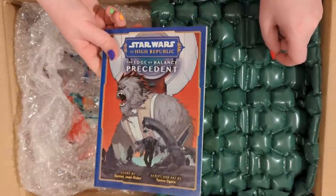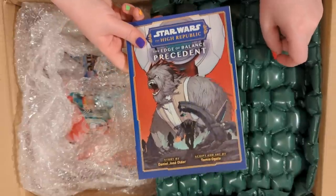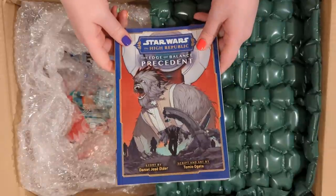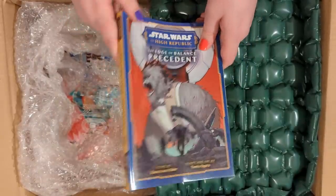So I have had the privilege, I suppose, of watching Ben start that game many, many times. Especially Knights of the Old Republic 2, which is his favourite game. I might have to let Ben read this one ahead of me, just because I don't think I'll get to it soon, and he's been very excited for this one.